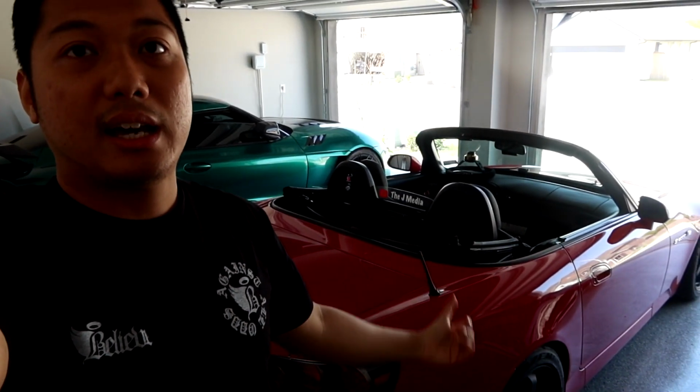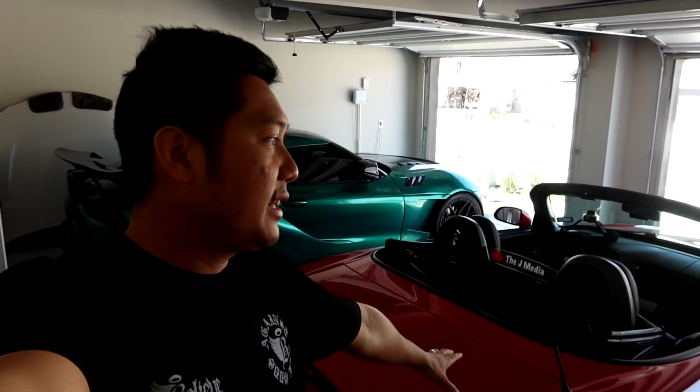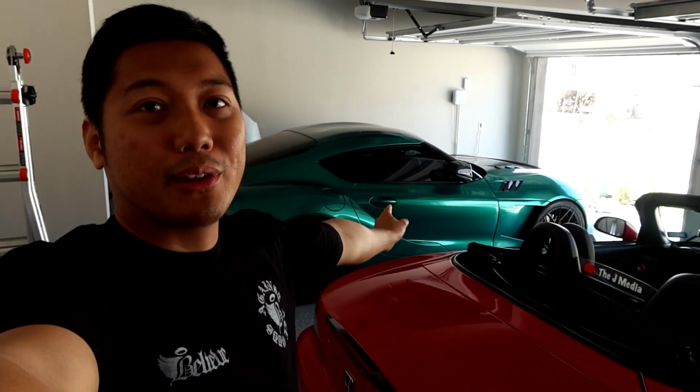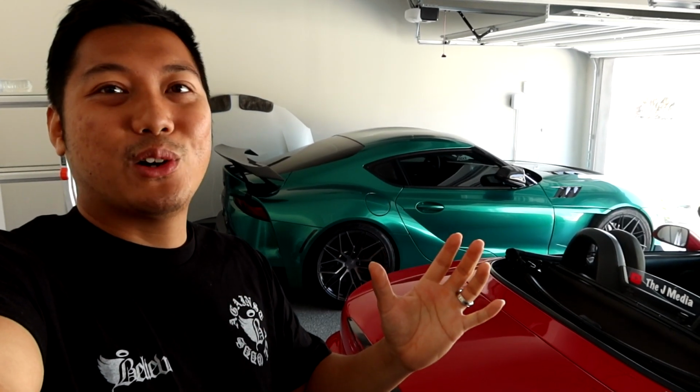Same with the S2000. This is the car that I picked up just in January, so I've only had this car for about 2, almost 3 months, so it's fairly new to me. It's been a car that I've always wanted, one of my attainable dream cars. The Supra is a car that my brother just so happened to get. He loved the whole heritage of the Supra, and it's just a special car.